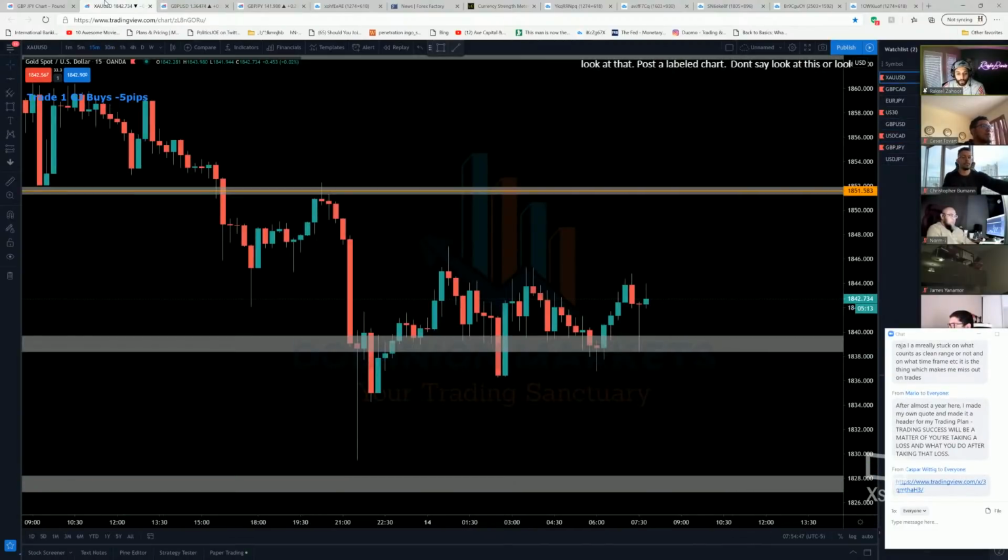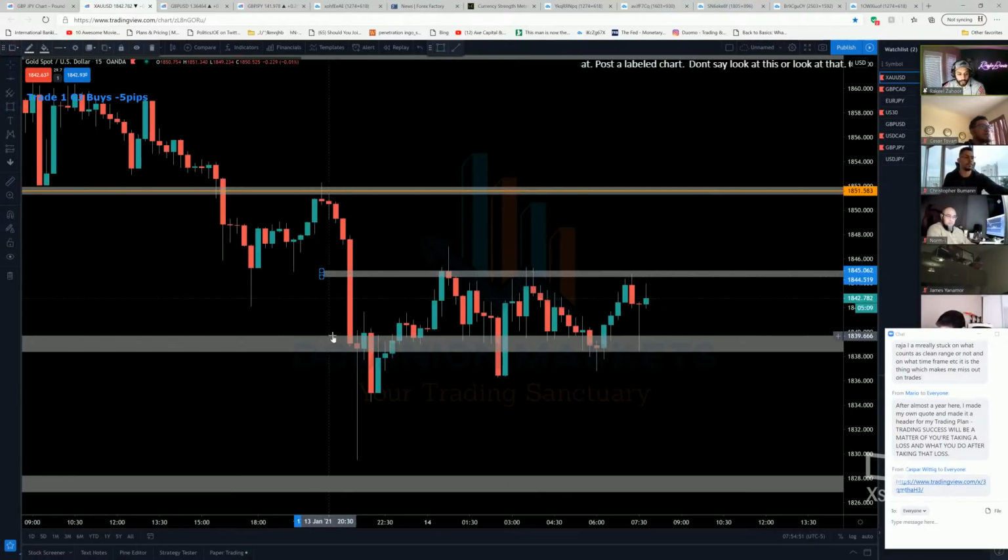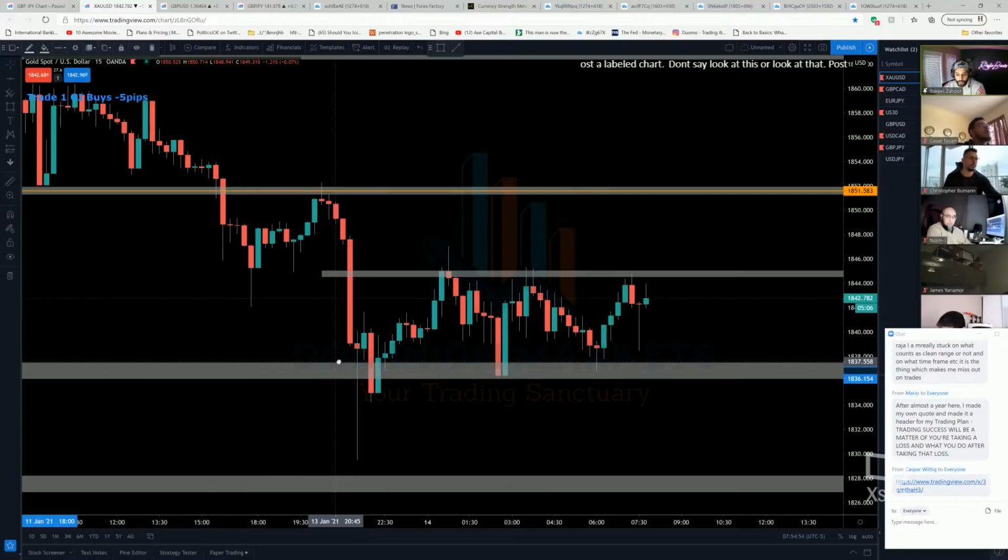So GU is also ranging, gold is also ranging over here. We got resistance at 1844. We got support down at 1837. A whole lot of range.